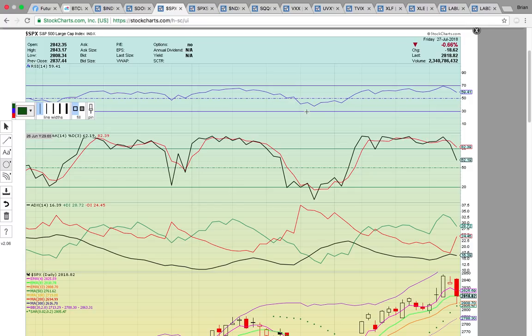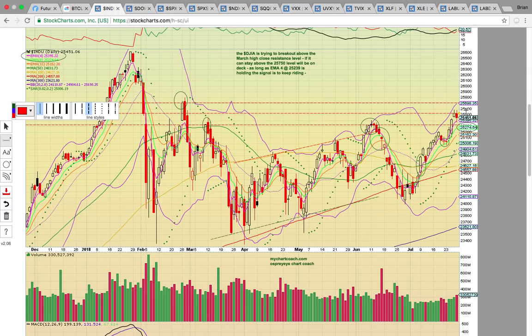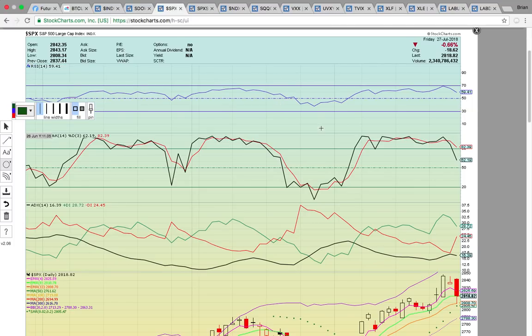market does cool down. The inverse of that is UDOW, UDOW. It has the same chart as the Dow Jones Industrial Average, pretty much, and so it's very bullish right now. And it just took a little breather on Friday, and it filled the gap. Okay, let's look at SPX here.